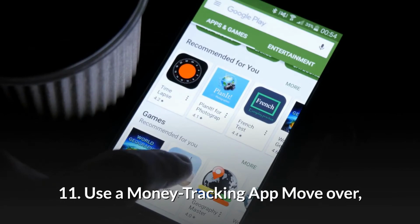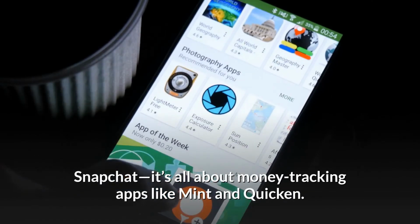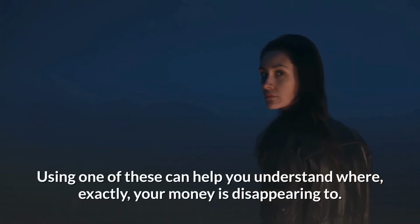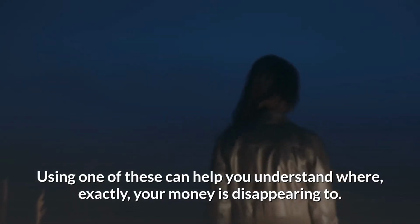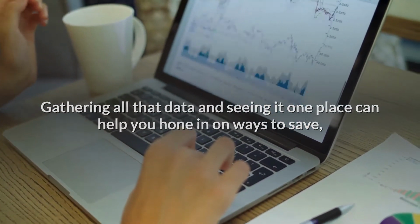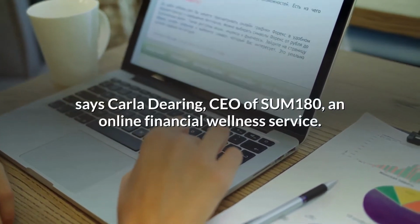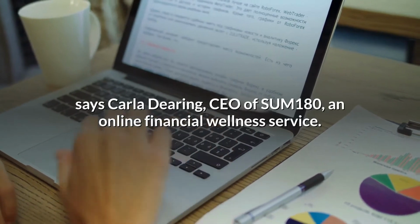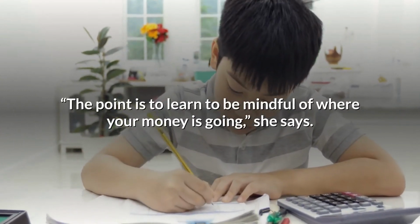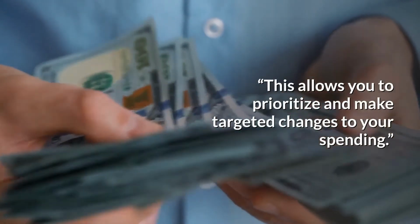11. Use a money tracking app. Move over, Snapchat. It's all about money tracking apps like Mint and Quicken. Using one of these can help you understand where, exactly, your money is disappearing to. Gathering all that data and seeing it in one place can help you hone in on ways to save, says Carla Deering, CEO of SUM 180, an online financial wellness service. The point is to learn to be mindful of where your money is going, she says. This allows you to prioritize and make targeted changes to your spending.